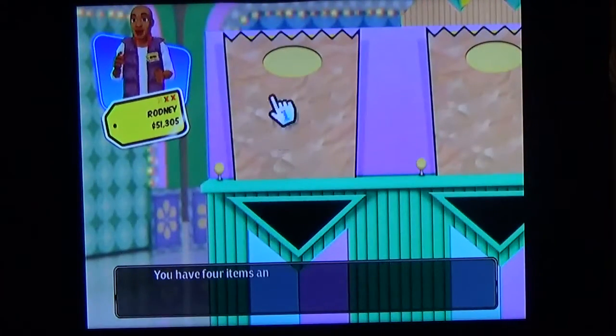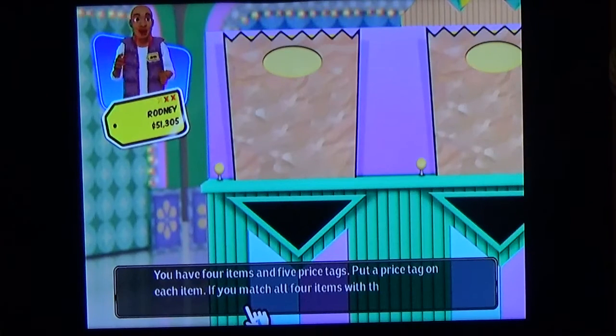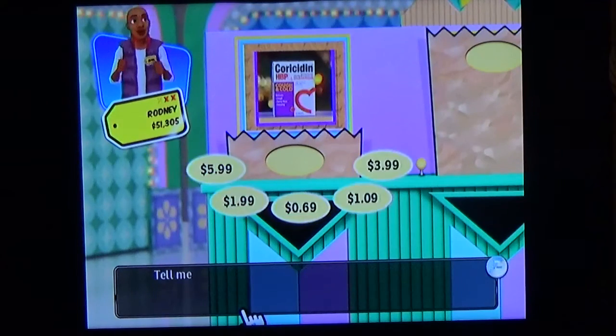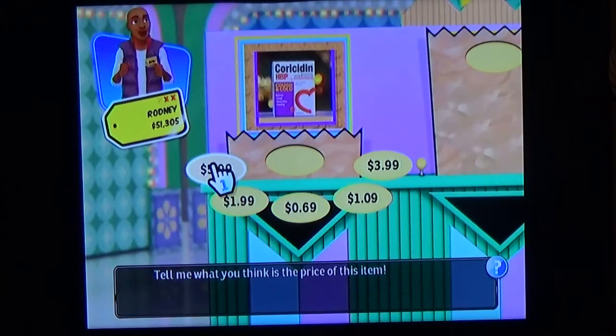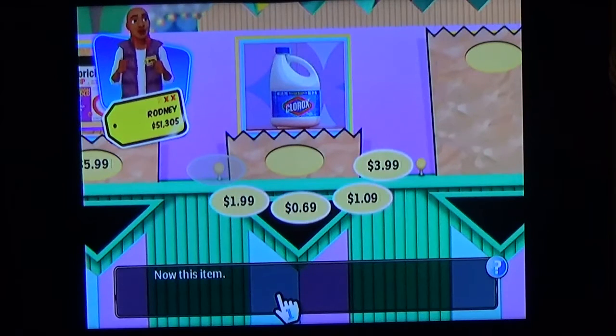You have 4 items and this 5 price tags. Put a price tag on each item. If you match all 4 items with the correct tags, you win $16,000. Tell me what you think is the price of this item. Shit. It's $5.99, I believe. Now this item.